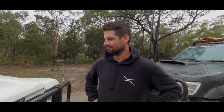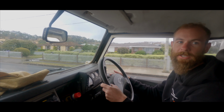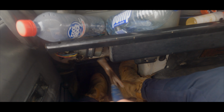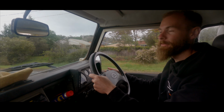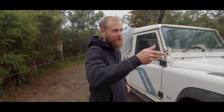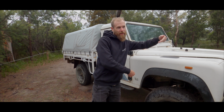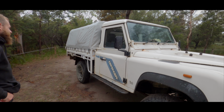Have you had any issues on the way here? Just getting the windscreen wiper motor going with a hammer. Hey Jordan, I'm going to need some windscreen wipers, mate. Are you able to give me a hand with that? Yeah, mate. Turn them on. Cheers, mate. Beautiful. The windscreen wipers are a two-man job. I operate the switch, and Jordan's on the hammer with one arm out the window giving it a little encouragement on the blades.